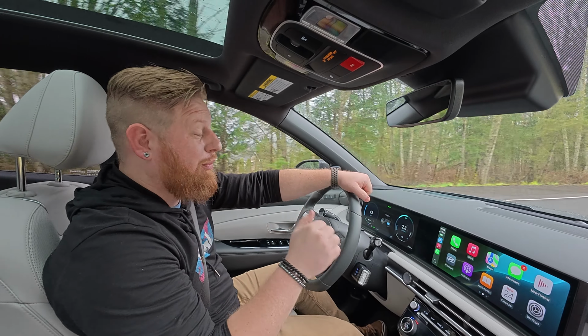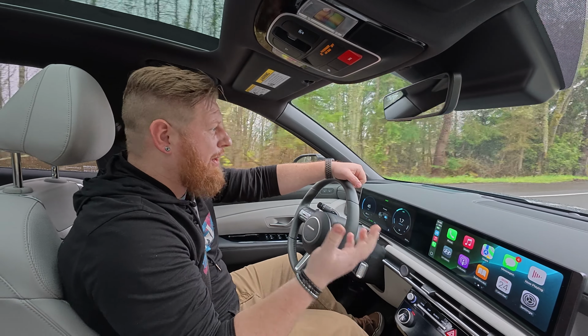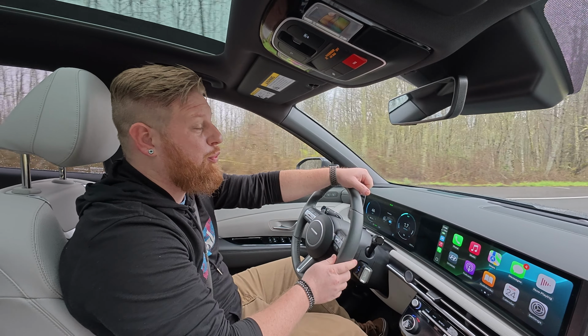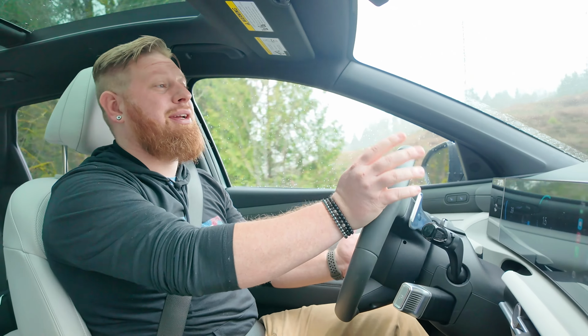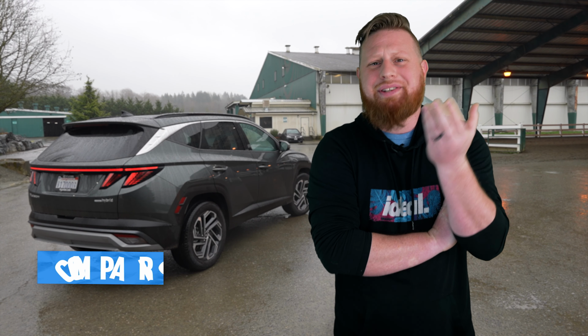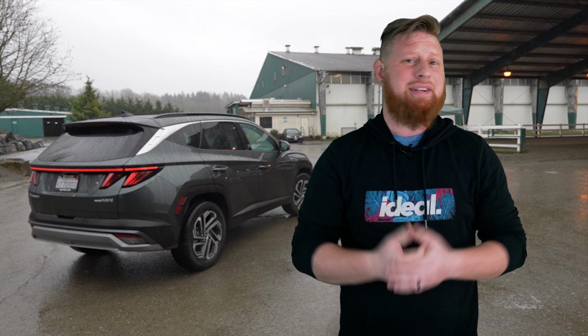Also, this having a regular 6-speed torque converter automatic instead of a CVT means it drives more like a regular car. You don't get that groaning or rubber banding effect like you do with some CVTs. To sum it up, it's quieter, smoother, and in a lot of ways feels more refined than some of the competition. So how does the Tucson stack up against rivals like Toyota's RAV4, Honda's CR-V, and Mazda's CX-50?